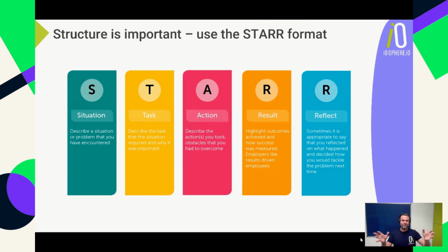So you need to talk about the situation. Why are we talking about this story based on the question that I've been asked? I need to talk about what the task is. So what did I do?